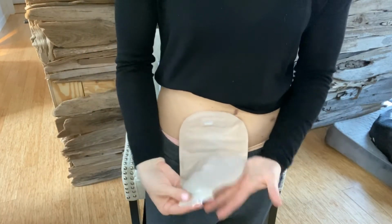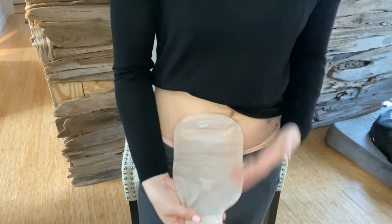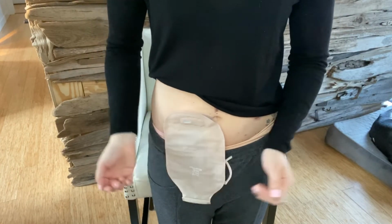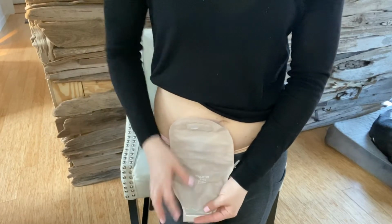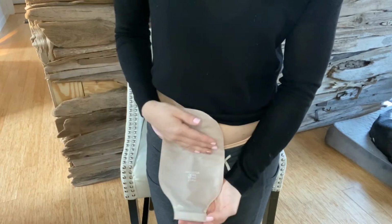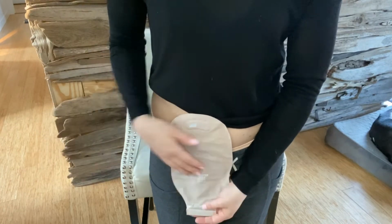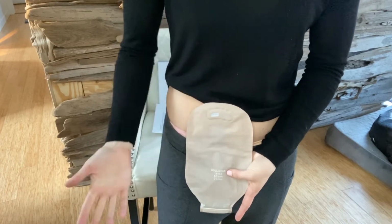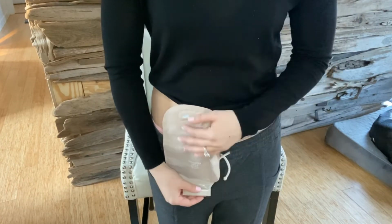But I do a 2-piece drainable one, so when it gets full, I empty it. So if you're going to be having an ostomy surgery and you want to know when do you change it, basically once you get up to the logo here, that's when you go and empty it, or you can empty it sooner if you want.